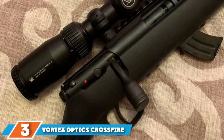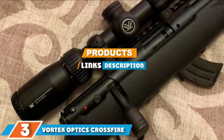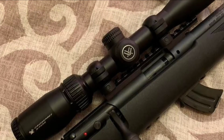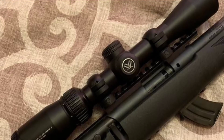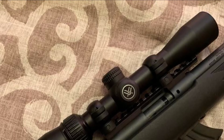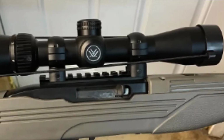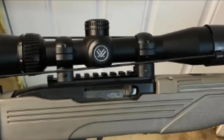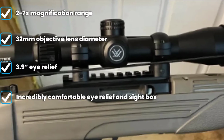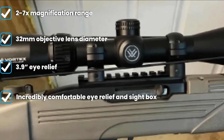The number 3 position is held by the Vortex Optics Crossfire 2 Rimfire scope. Vortex delivers quality products, and when they falter, the Vortex warranty is there to cover you. The Vortex VIP warranty is the best in the industry. It offers a transferable lifetime, no questions asked warranty, even if you lose your receipt. I'm incredibly surprised to see a few negative comments on the web, as there really isn't anything bad to say about the scope itself. Yeah, the lens caps are garbage, but the scope itself is nice.